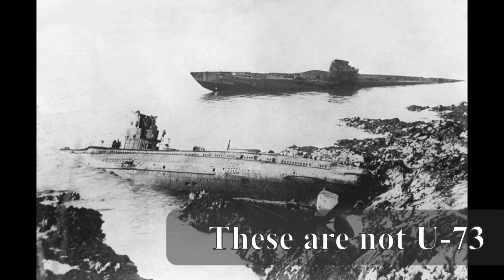Let's make this abundantly clear. U-73 did not violate any wartime agreement by laying that mine. It did not intend that the mine would hit a hospital ship. Mines, though, do not discriminate and will detonate upon any object hitting it. In this case, it happened to be the starboard bow of the HMHS Britannic.